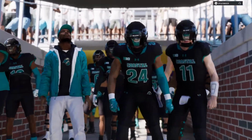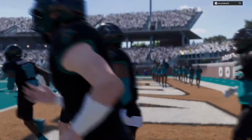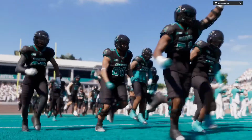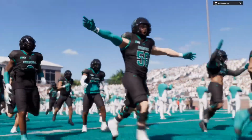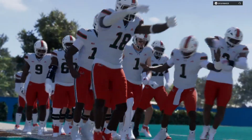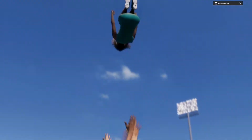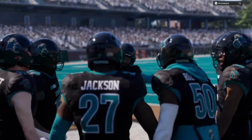Welcome to the home field of the Coastal Carolina Chanticleers, Brooks Stadium, as we'll see a playoff team from last year, the Miami Hurricanes, taking on the 12th-ranked team, the Coastal Carolina Chanticleers. EA Sports College Football, Chris Fowler, joined as always by Kirk Herbstreit. Kirk, let's get right to the action.